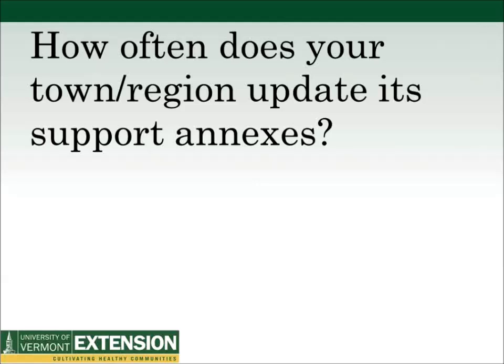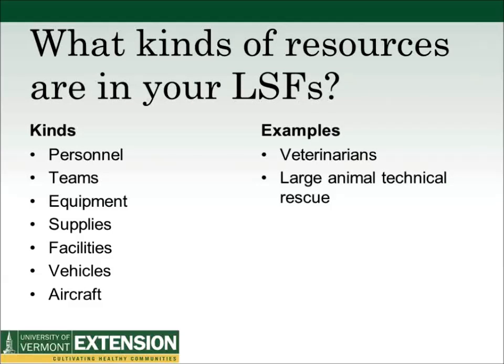And I'm trying to see what page I'm on. Here we go. So when you look at a local support function in Vermont, you're likely to find two kinds of resources listed, and those would be personnel and teams. A lot of individuals, state agency contacts, veterinarians, and the large animal technical rescue team will be noted. Other resources I haven't seen. I haven't seen equipment, supplies, facilities, vehicles listed, and I'm curious why that is. So I'll follow up with some folks after this webinar and get some insight into that. It may be that those kinds of resources show up on other LSFs, and that's adequate for the town, that they have a whole complement of their LSFs and they know where to find different kinds of resources to address the issue at hand.